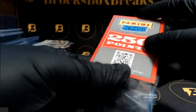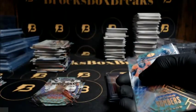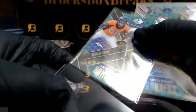Alright, so everything with a number on it, that is numbered, will be randomized using random.org. Anything else that has two players on it, dice will be used. So for that, just get these in some top loaders quick, and then we'll go ahead and randomize these.